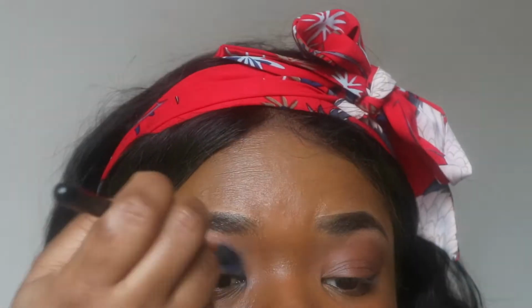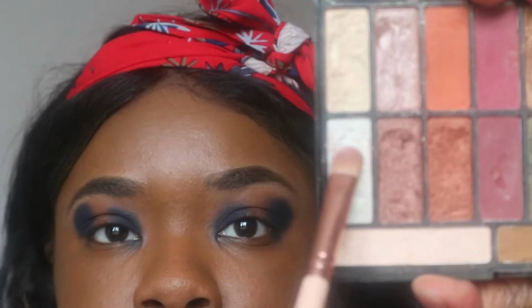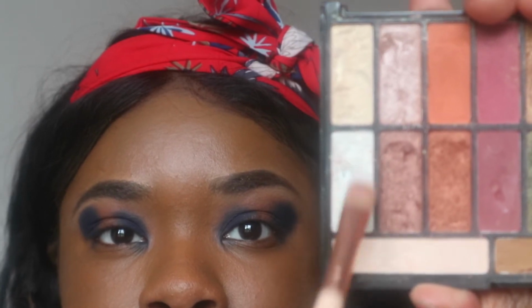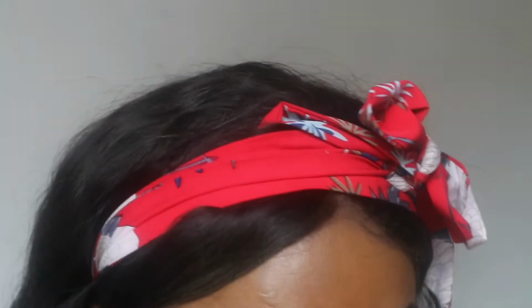Going in with this gorgeous navy blue colour from the 9S So Chill palette by Morphe, I'm just going ahead and putting that on the outer and inner part of my eye. Colour from the Tammi Revolution palette, I'm going to go ahead and put that in the middle. Kind of like a halo eye, but not completely.